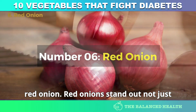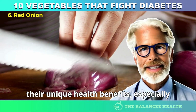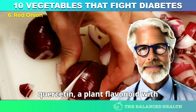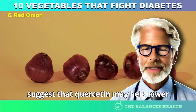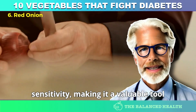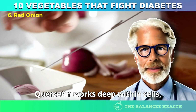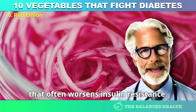Number 6. Red onion. Red onions stand out not just for their bold color and flavor, but for their unique health benefits, especially for people managing diabetes. One of the most powerful compounds in red onions is quercetin, a plant flavonoid with impressive antioxidant and anti-inflammatory effects. Studies suggest that quercetin may help lower blood sugar levels and improve insulin sensitivity, making it a valuable tool for long-term blood sugar management. These effects go beyond the surface. Quercetin works deep within cells, helping to reduce the oxidative stress that often worsens insulin resistance.